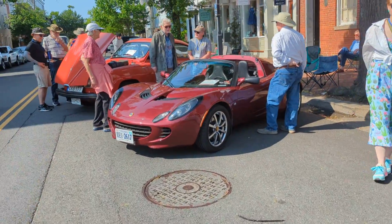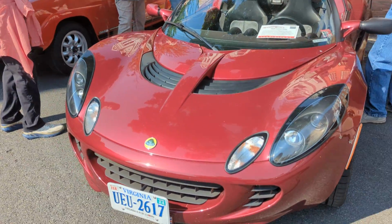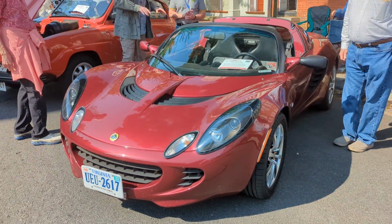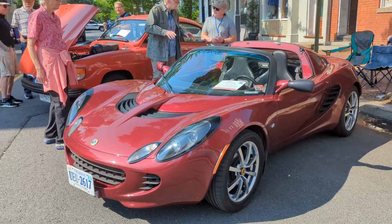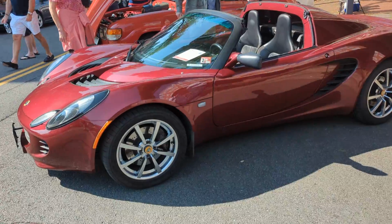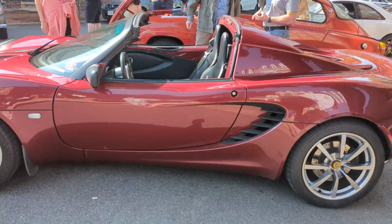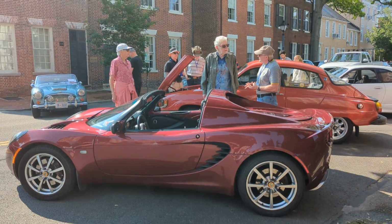So, Lotus Elise here, a beautiful Lotus Elise. Love the Lotuses. I have a couple of Lotuses myself, a Europa and an Esprit. This is really, I think, the one to have. Actually, you can look at my review of the new Emira as well. And I think I have an Evija video also, but I drove the Emira, the new Lotus. And it was great, but you can see the full review there.